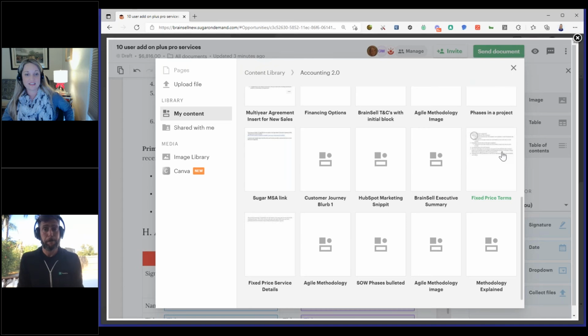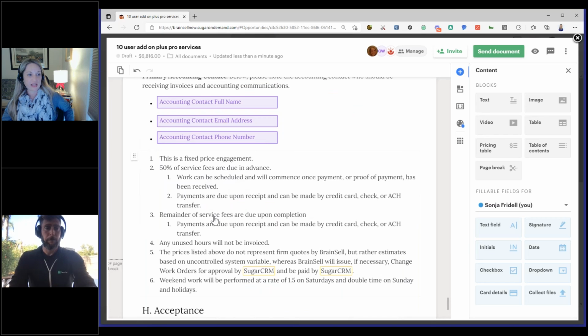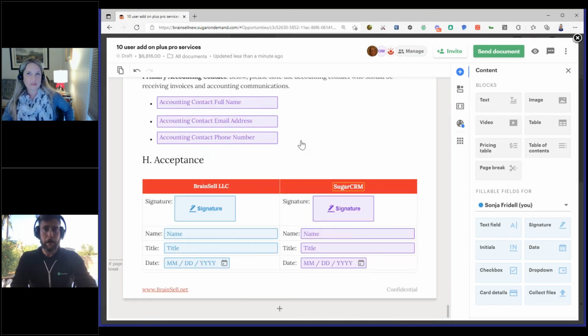That's exactly it. So let's say this is a fixed price project. The terms are going to be different. Then you can see this is a fixed price engagement and all of the terms are here. So we don't leave it to our account executives or salespeople to write this stuff on their own. So now I just inputted a new term and here it is in my document. We're ready to roll. We used to have like 4 or 5 different templates depending on the terms. And then we're like, oh, we need to use content library instead. So it's really reduced the number of templates now that we have to use.